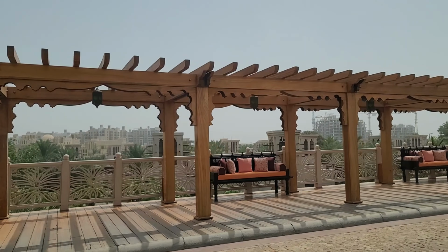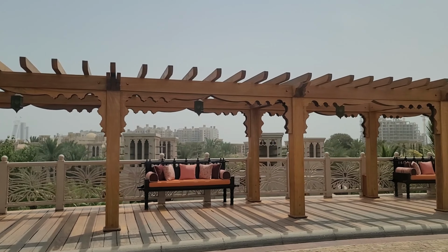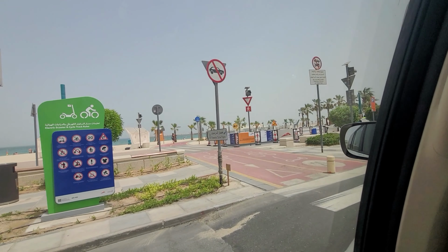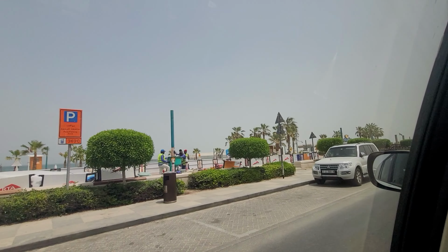See on the right side of the canal, maybe you'll see the boats over there. From here you can book a boat from the Madinat Jumeirah side, from the Souq side, and they take you around. We're going to stop at Kite Beach. Compared to this one, it's more beautiful.